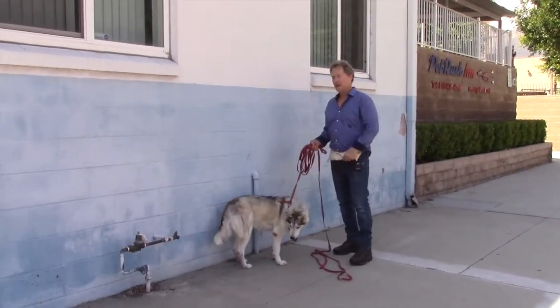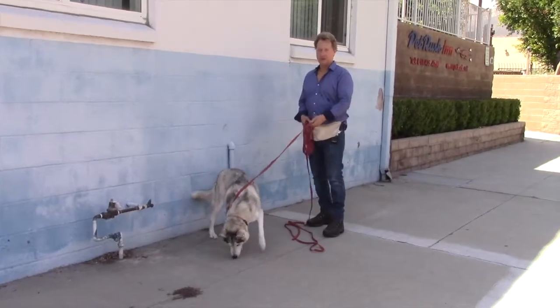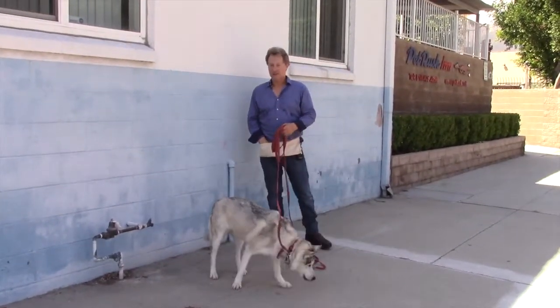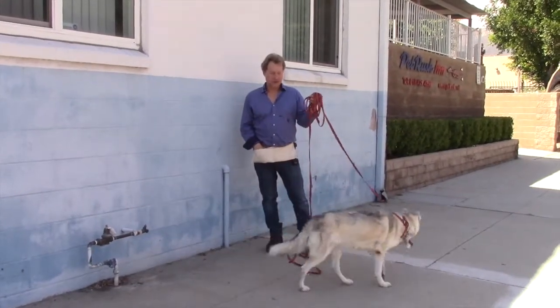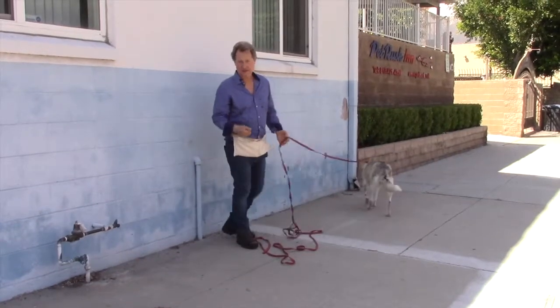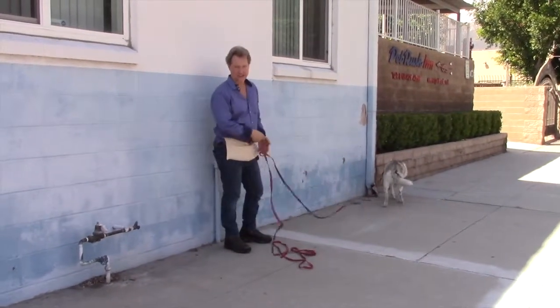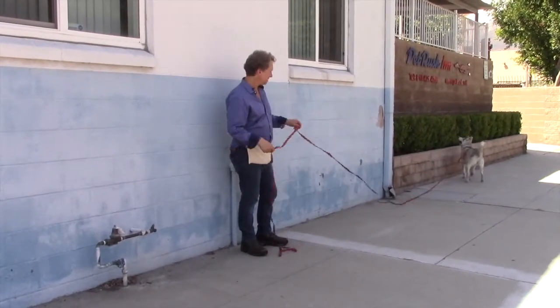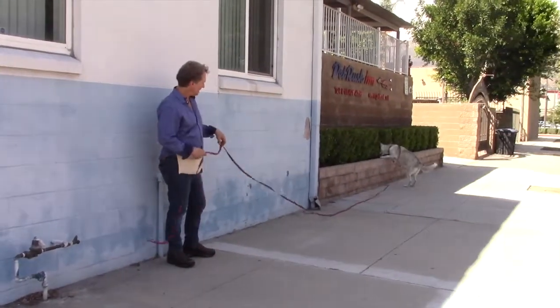Out here, I'm using high value rewards. I'm using chicken breast or something like that, pieces of cheese, because you want her to associate coming when called out on the street with this absolutely amazing little prize that she gets if she comes back to you. I'm letting her go to the end of the leash again, all the way to the end. Come.